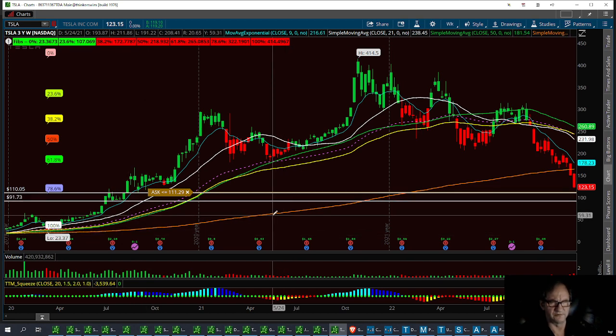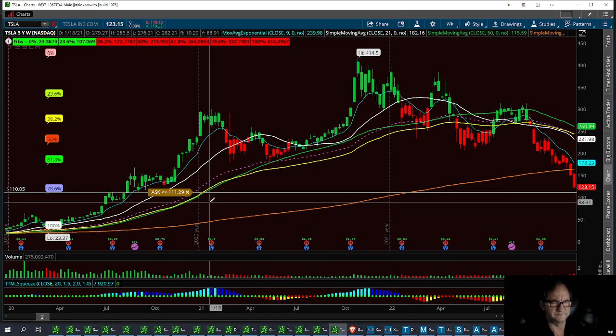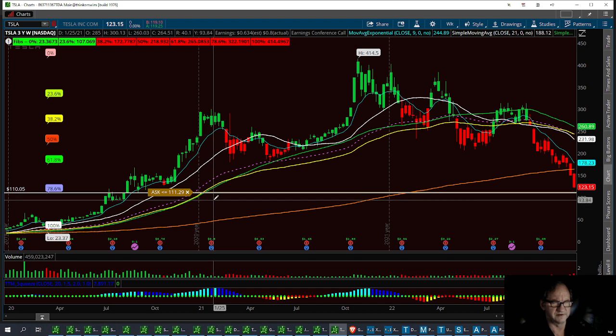Oh, that's the wrong spot. We're going to erase that. I hate to see this thing go below $100, but that can happen. The bears are definitely, you can't fight the bears on this one here.